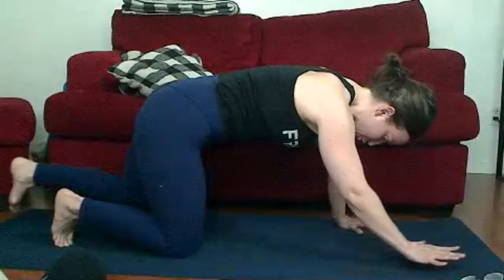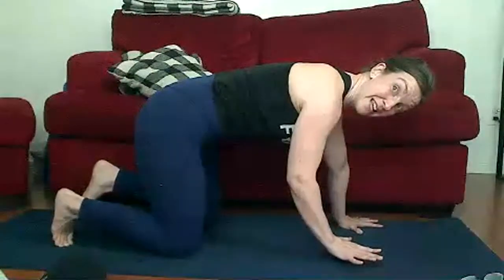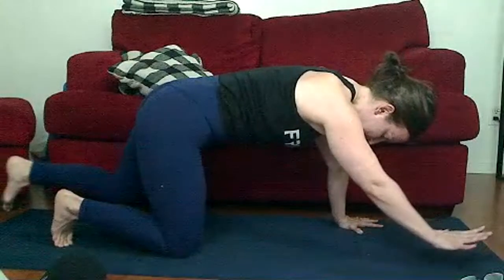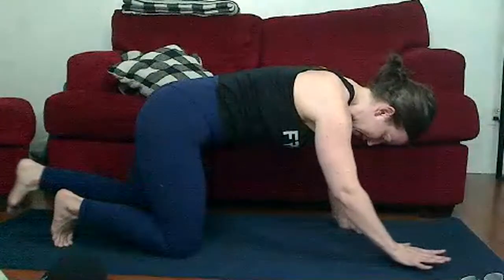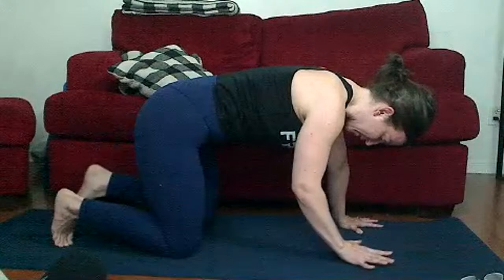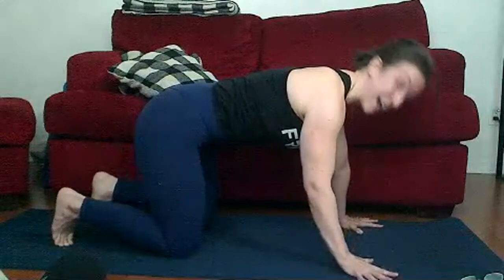Slowly go, trace the floor. Trace the floor as you come back in. And think about keeping tension in the abdominals. Again, slide, trace the floor. No arching through the low back. Slide, pull it in. 2 more there. Trace the floor. Awesome. Pull it on back. 1 more here. Slide, trace the floor, and then pull it back in and relax.